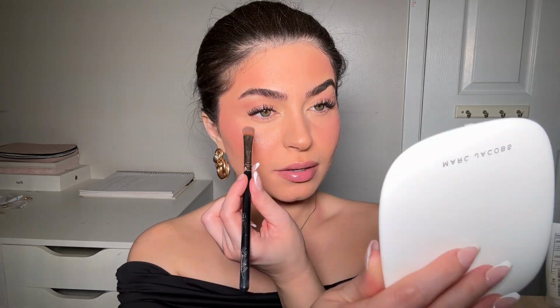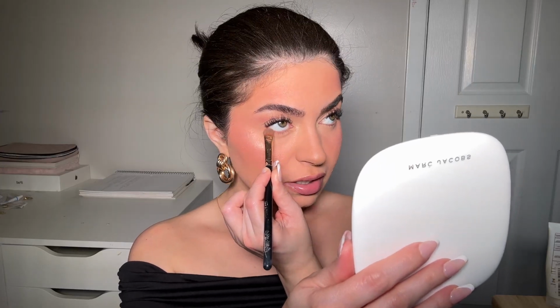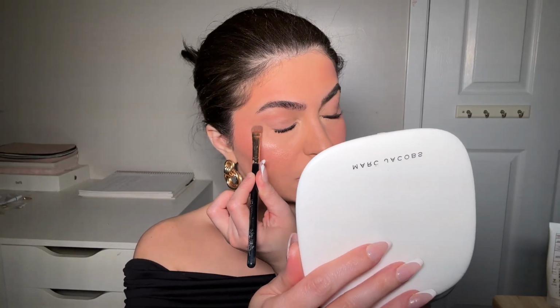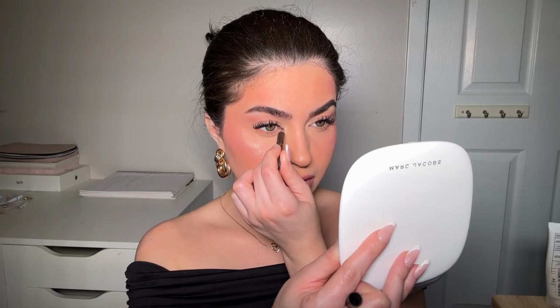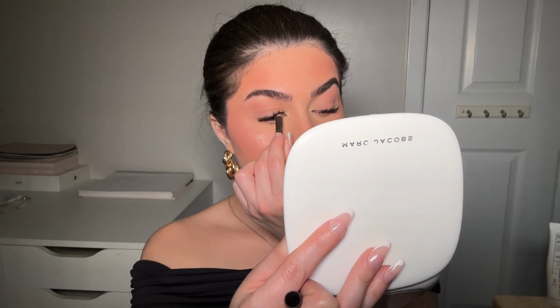Now I'm gonna go ahead and put some bronzer under my eye. So here's where I get stuck: do I apply eyeliner? Do I not wear eyeliner? I'm always in this back and forth thing with myself. The same liner I used for my brow, I'm gonna use right in the tear duct here. I just like to do that. I don't know, I think it just enhances the eye. And then I'm just gonna water or tightline on the top.